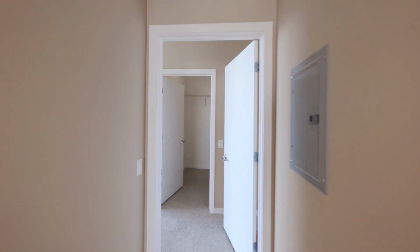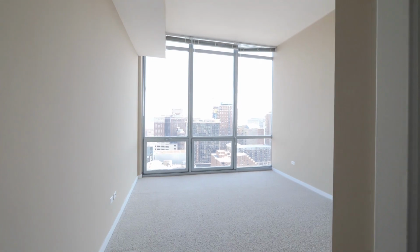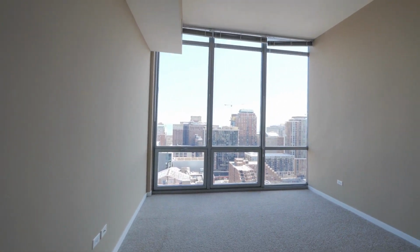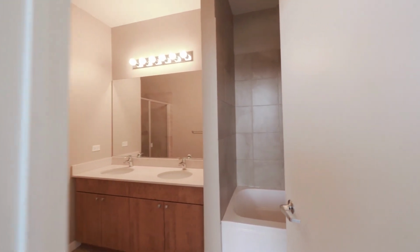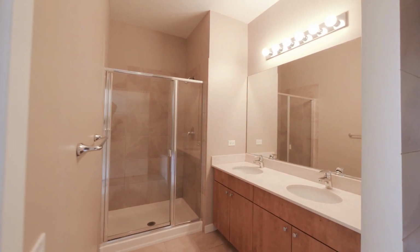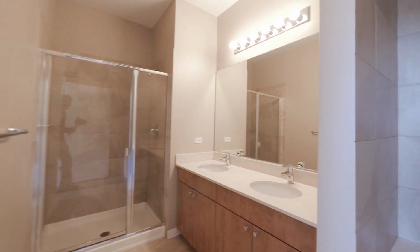Master has good separation for privacy. Sleeping area that's spacious enough to accommodate any size bed and additional furniture. Large walk-in closet. Oversized bath that has both a walk-in shower and a steeping tub, in addition to a dual bowl vanity.